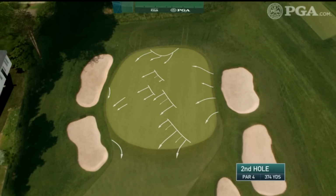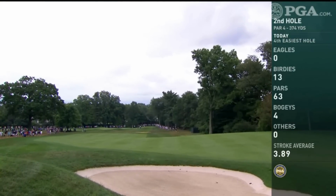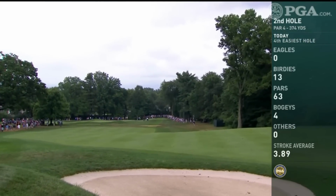There's some slope just to the right of that bunker. Greenside bunker right will feed the ball down toward the hole if you happen to miss a little right. Played as the fourth easiest hole so far today.